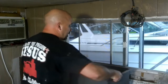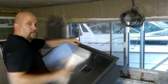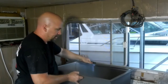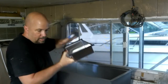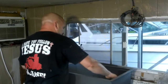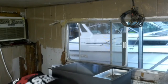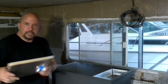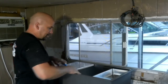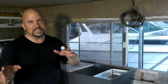Now this is not going to fit because this was for another sink. But look at that. Isn't that nice? All right. Here's the grate goes in there right there. All right. You got your rinsing rack right there. And check out this bad boy. All right. You got that right there. We're in business. I don't know about you, but I think we're in business.